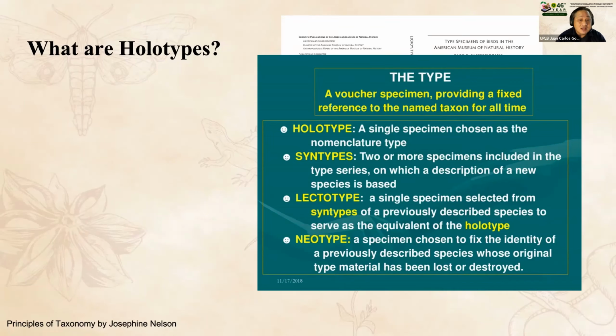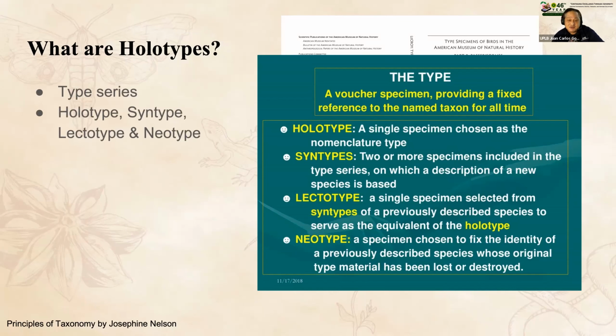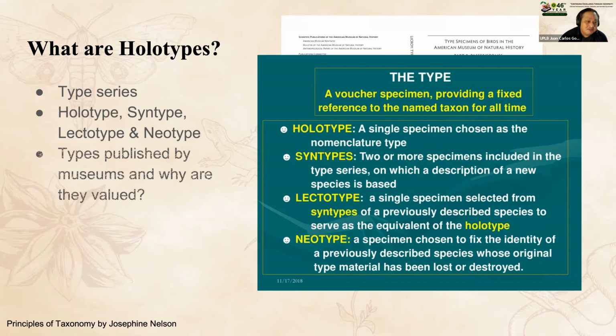And that includes a lot of these type specimens. As we know, the type is the voucher specimen, which serves as the basis for reference of a particular taxon, whether it's a species or subspecies. It is the holotype, which is that single specimen chosen to represent that particular taxon. And there are, of course, several other specimens in the type series on which the description is based, which include the syntypes and paratypes. There are also other parts of the type series, such as the lectotype, which is a single specimen selected from the syntypes of a previous series to serve as the equivalent of the holotype, or if that particular type or part of the type series is lost, another specimen is chosen to help represent that type material, which is designated as the neotype.